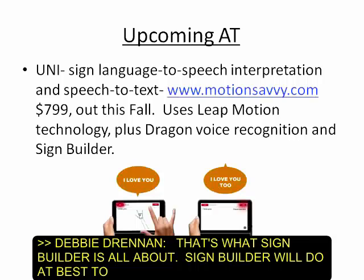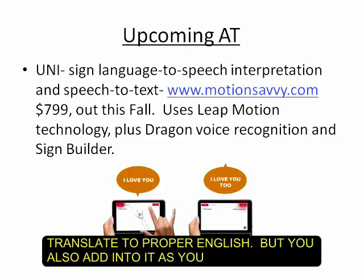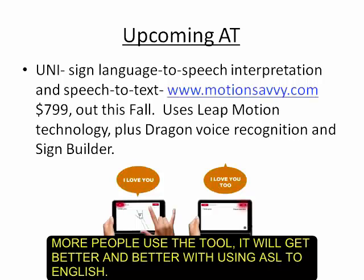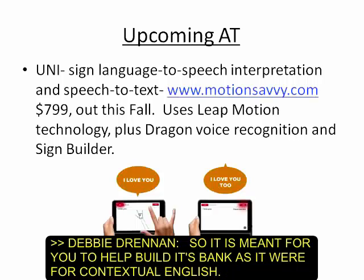Sign Builder will do its best to translate to proper English, but you also add into it as you go. So this Sign Builder software is meant for you to correct as you go. So as more people use the tool, it will get better and better with using ASL to English. Okay. So it is meant for you to help build its bank, as it were.